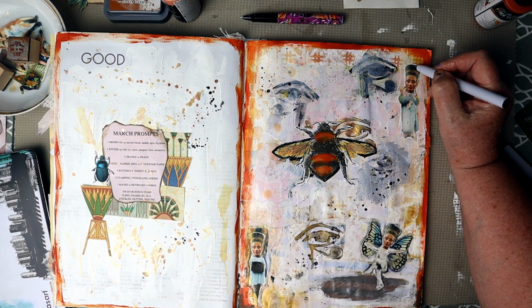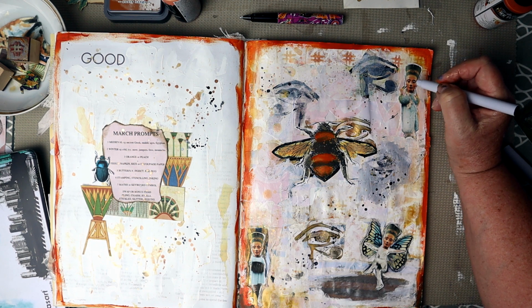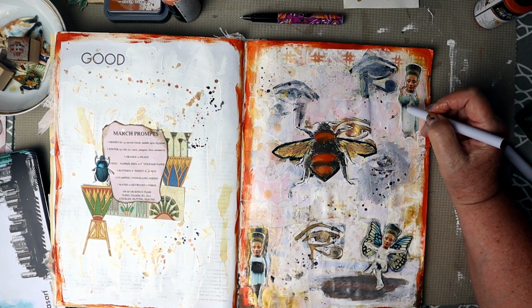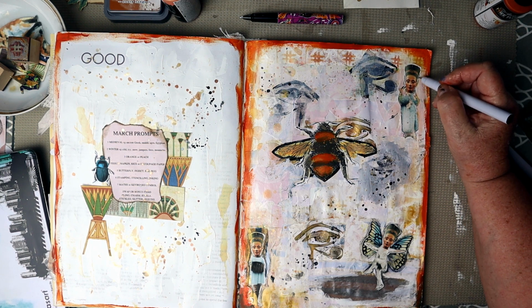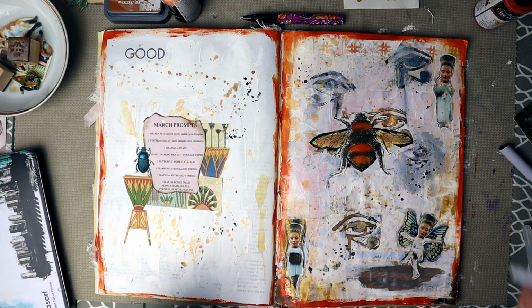This is really disappointing because I was really excited about these prompts, excited about doing my collage, and unfortunately it hasn't worked. Well, not the way I wanted it to anyway.